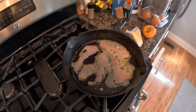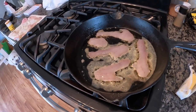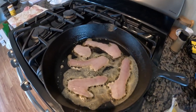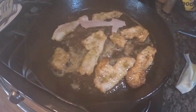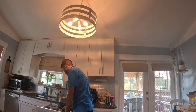These aren't going to take long to cook, so we're not going to put them in there a long time. So yeah, it's looking really good. Looking good, coming along nicely, so we're about to take it out. We're gonna try it. Looking real good.